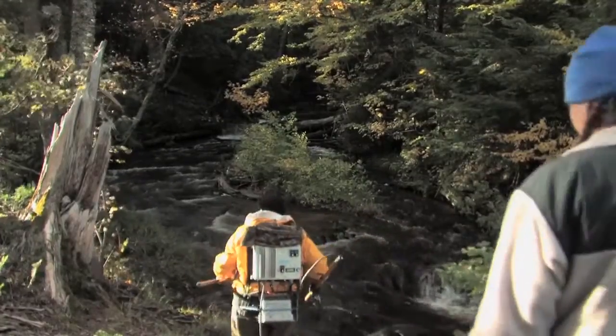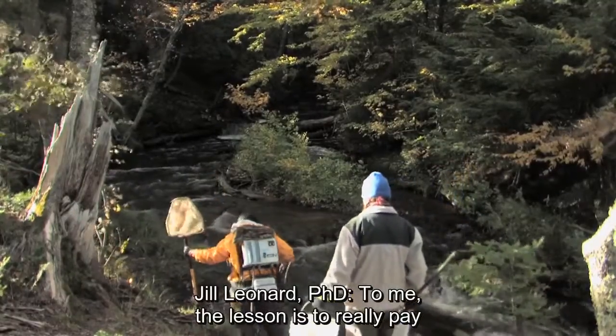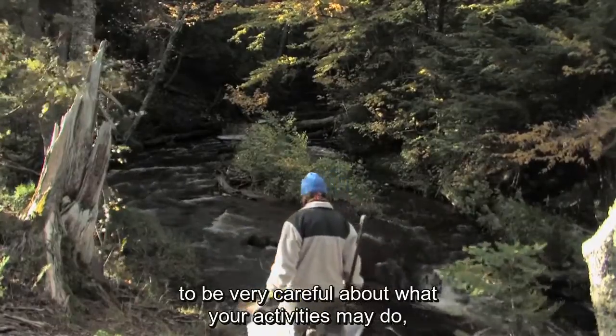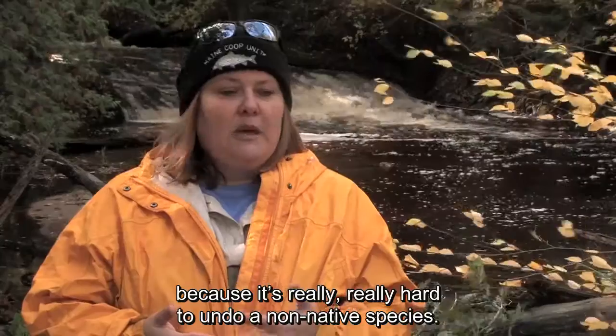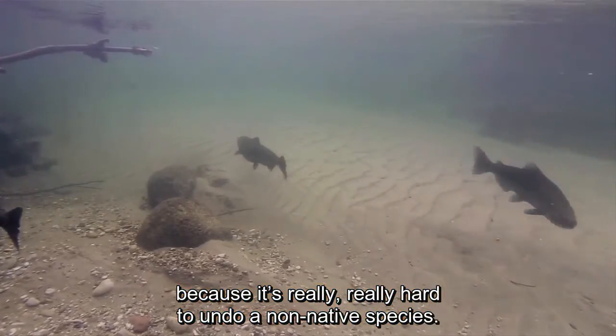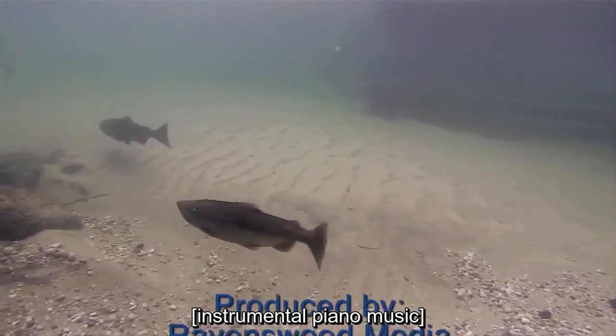Dr. Leonard and her assistant walk along the river once more with the equipment. To me, the lesson is to really pay a lot of attention, to be very careful about what your activities may do, because it's really, really hard to undo a non-native species. Several non-native trout swim near the sandy beach as credits roll.